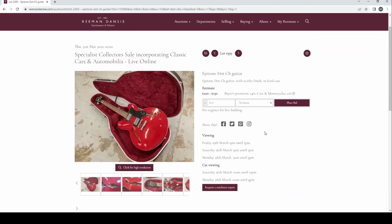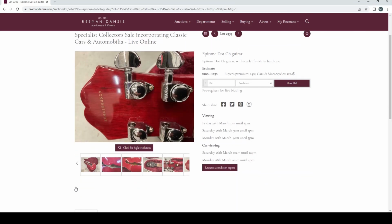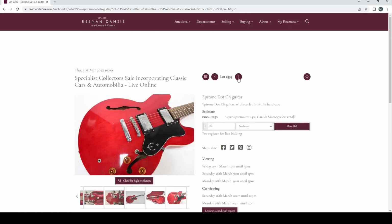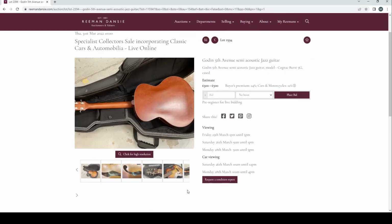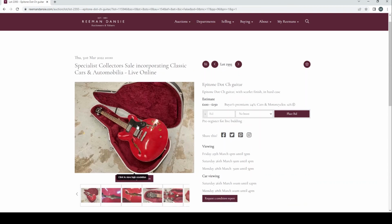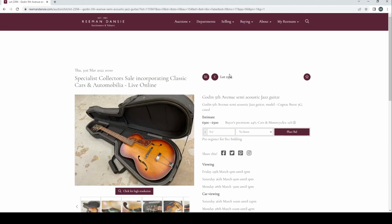An Epiphone.ch guitar. £100 to £150. Godin Fifth Avenue semi-acoustic jazz guitar. Cognac burst apparently. £300 to £500 is the estimate. Another Epiphone .ch guitar, or have we gone the wrong way? Potentially I've clicked on the wrong thing, or was it indeed? Yep, I've gone the wrong way, so ignore that.